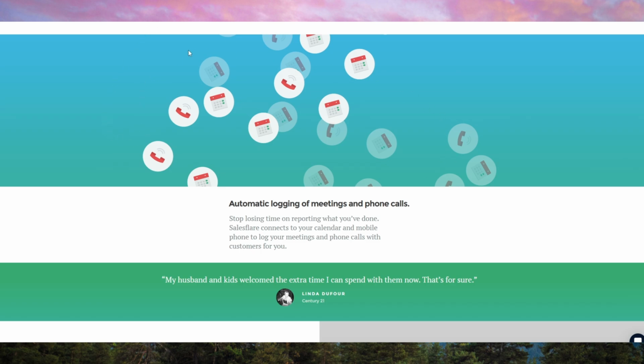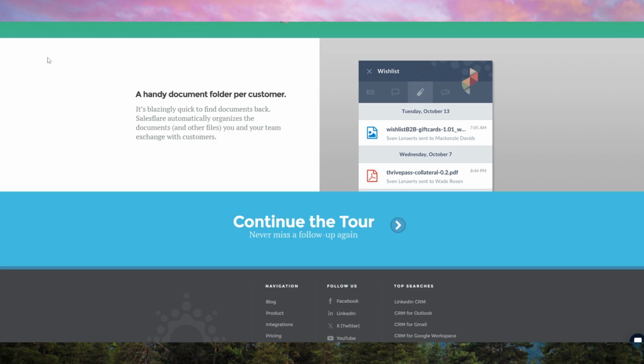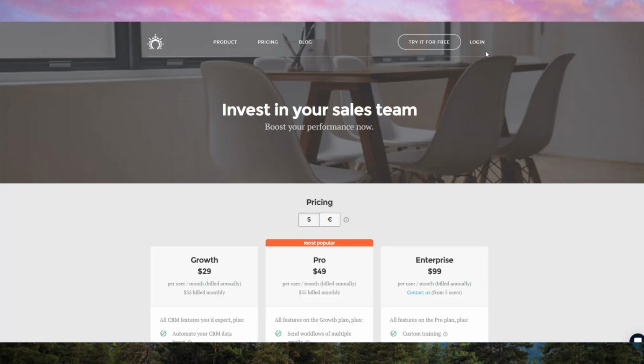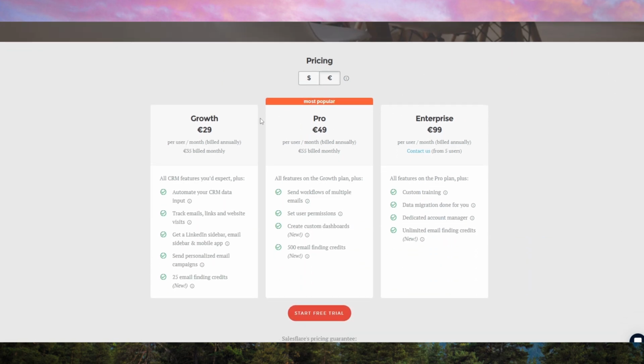The interface is clean and user-friendly, making it ideal for businesses that don't want to spend hours learning a complicated CRM system. Plus, it integrates seamlessly with popular tools like Gmail, Outlook, LinkedIn, Slack, and more, so it fits right into your existing workflow.